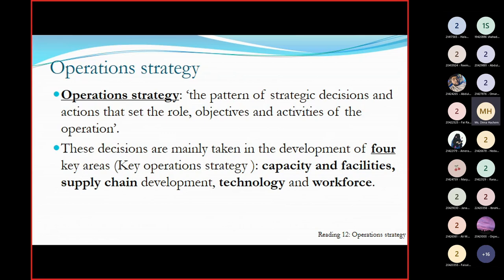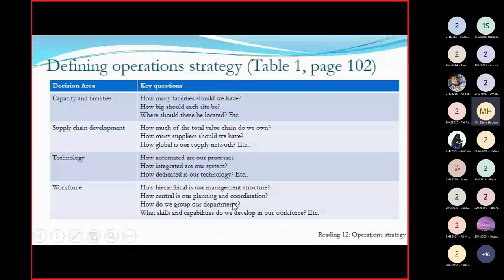Okay, so these decisions are mainly taken in the development of four key areas. So what kind of things do we want to make decisions in? We have four key areas that we will want to make the decisions. First of all, we want to make decisions in capacity and facilities. What does capacity mean?